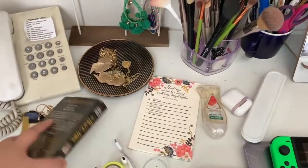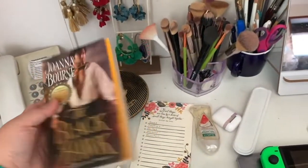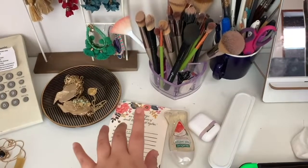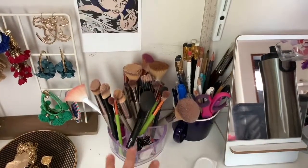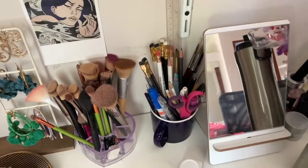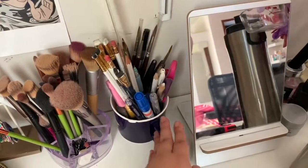And this is a copy of Joanna Bourne's The Black Hawk, which Chachik is lending to me, and I'm currently reading also. I read more than one book at a time. I have a list of things for our photo shoot with romance class tomorrow that I still have to do. I separate my makeup brushes from my art brushes and my pencils for obvious reasons, that they don't have the same function. And I like easy access to things.